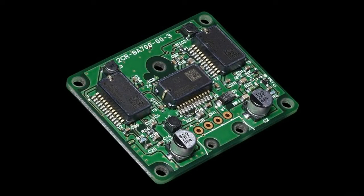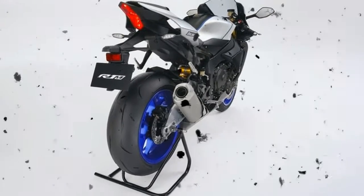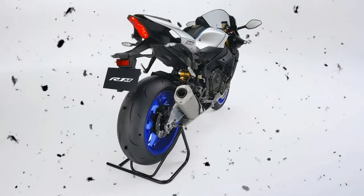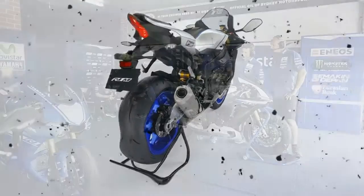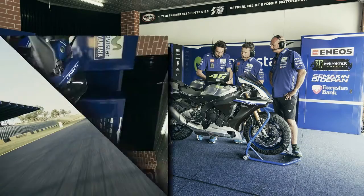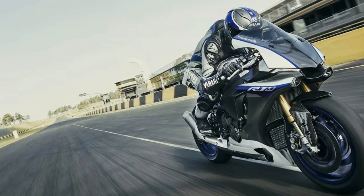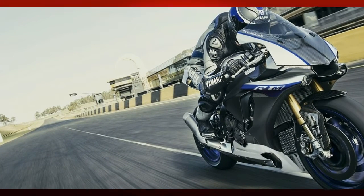6-axis inertial measurement unit, IMU. A highly sophisticated 6-axis inertial measurement unit, IMU, delivers precise data on every aspect of running machine attitude to the ECU, which activates the R1M's electronic control technology, including its MotoGP-derived banking angle-sensitive rear wheel slide control system, SCS, and Traction Control System, TCS.